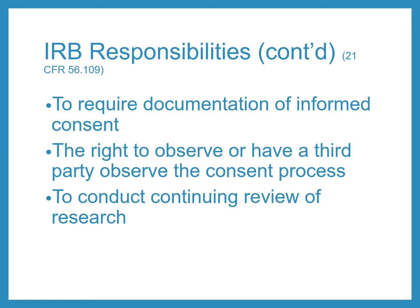And the IRB is also going to conduct continuing review of the research. I've made mention of this before. The IRB won't say, okay, stamp, you're approved, good luck. They're going to want continuing review of the research. At a very minimum, it's on an annual basis. If it's really risky research, it might be more frequent than that.